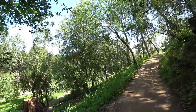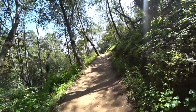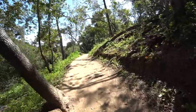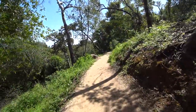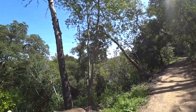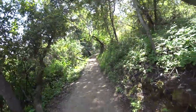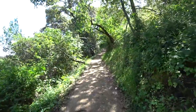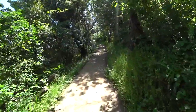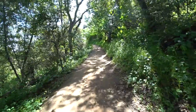So everything is still really, really lush, really, really green. It's only early April, so we're still kind of at the tail end of our rainy season here. In the California Bay Area, this is the rainy season. So we don't really get long, drawn out, heavy rainstorms for the most part. Kind of get cloud bursts and day showers, maybe weekend showers, but that's pretty much it.